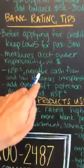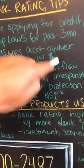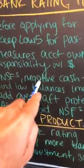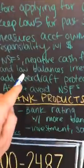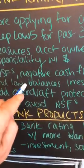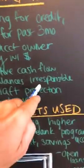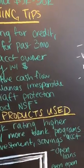Now, you also are going to look for negative cash flow. They want more money to come in the bank account than what goes out. If you have more going out in the bank account than going in, that's negative cash flow, and it will adversely affect your bank rating. They're also looking for low balances. They want to make sure that you have higher average balances, that you have a positive ending bank balance at the end of every month, and basically that you're not irresponsible, just that you're managing your bank account responsibly.